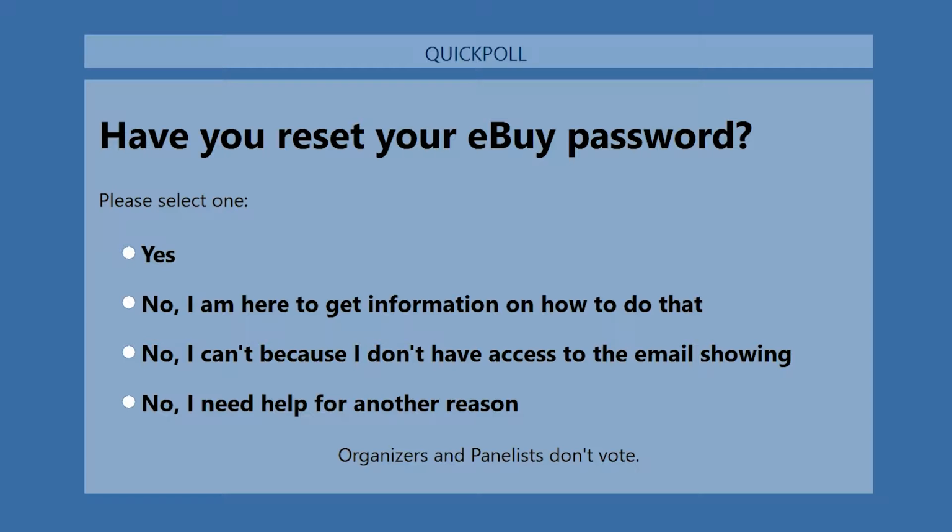So here's the question: have you reset your GSA eBuy login yet? Last time was about 50-50. We had about half and half. So let's see what happens today. There's a couple different categories here. Either you've reset your password and everything works, or you're here to figure out how, that's why you're here, right? Or no, you can't because you don't have access to the email on file. We've had a few people that have had that issue, or they're here for another reason and need some additional help, and we'll talk about that as well.